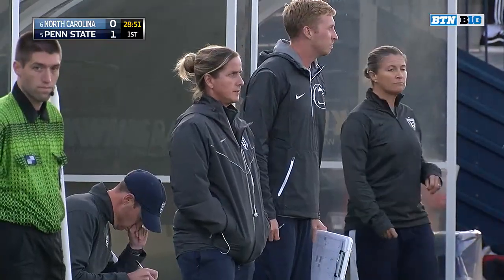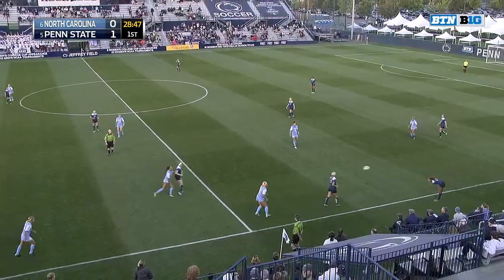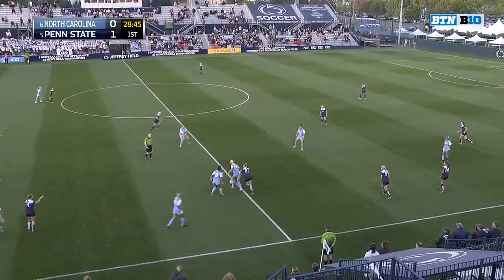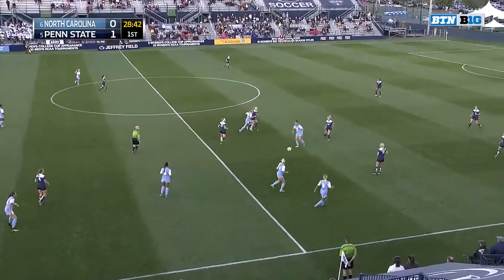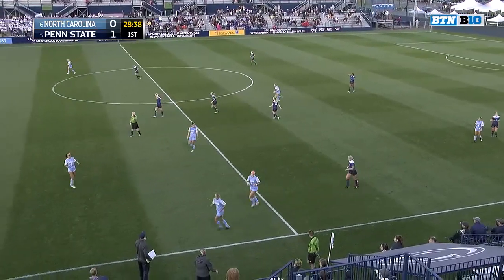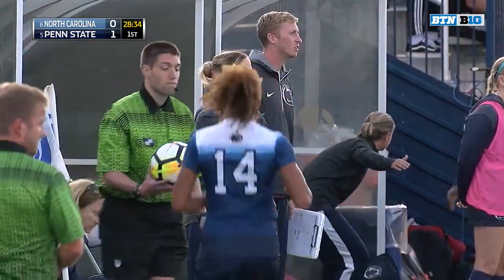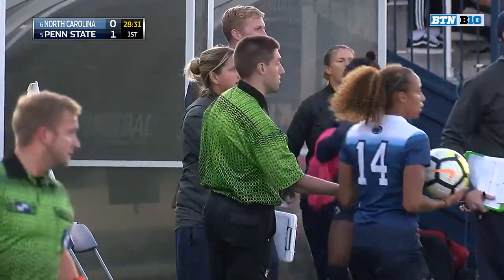How much respect does Erica Dambach and this program have? Well, when we spoke to Anson Dorrance, he said, if I was ranking the teams, I might have put Penn State number one to start. They have so many pieces to their game, so many different layers that they can throw at you. Especially like we talked about with the five that are back. They are just so dangerous.